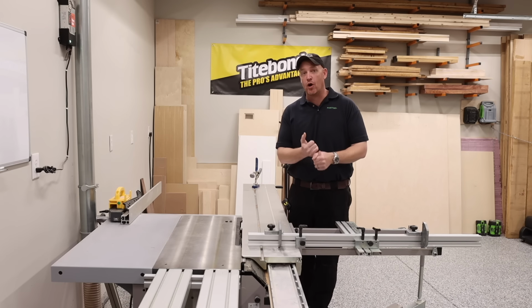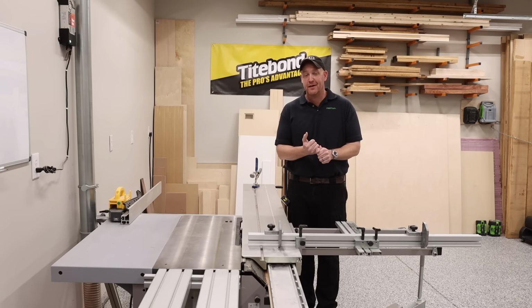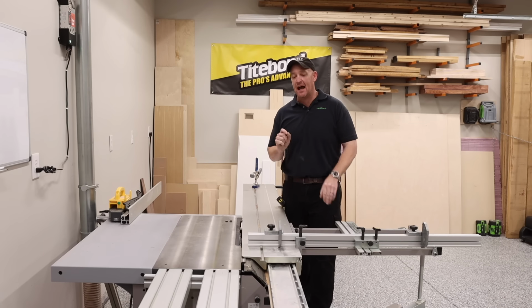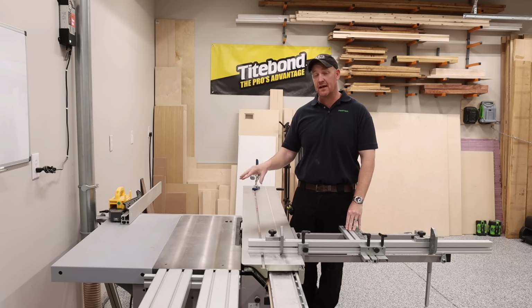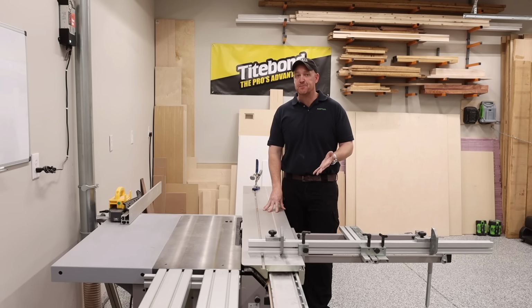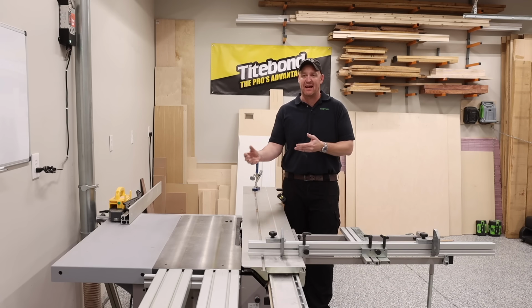I do not regret it at all. Matter of fact, I will never, ever go back to a traditional table saw unless I had the space for another saw that I could have a dedicated dado stack, or it became a space issue and I needed to downsize and have something more compact that I can move around a little bit more.